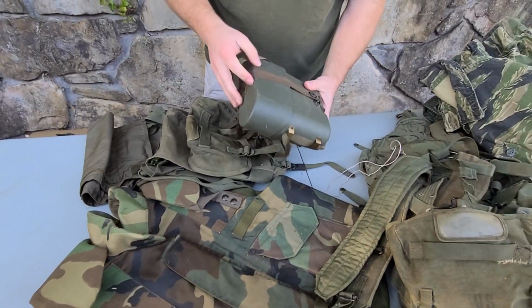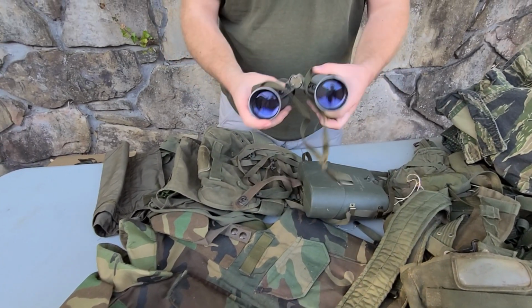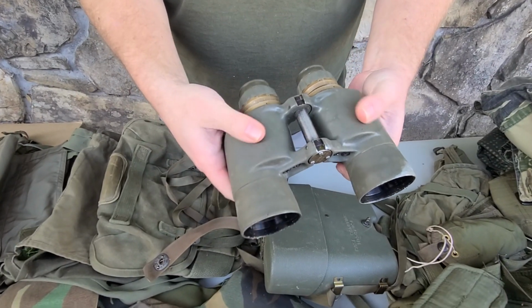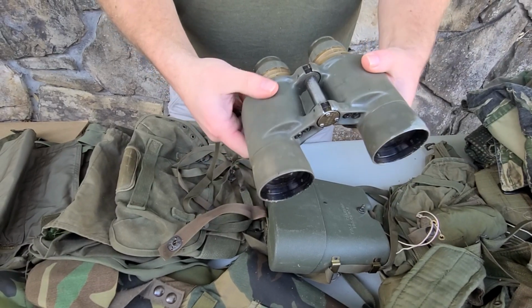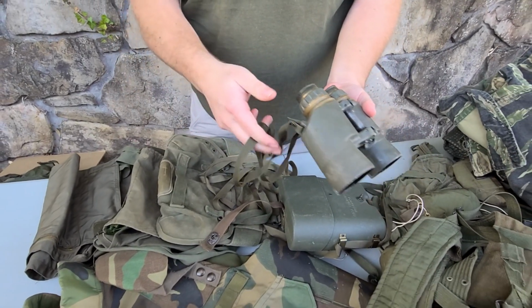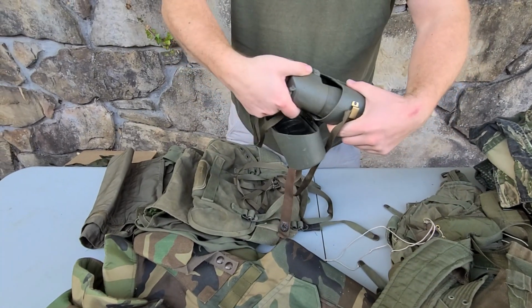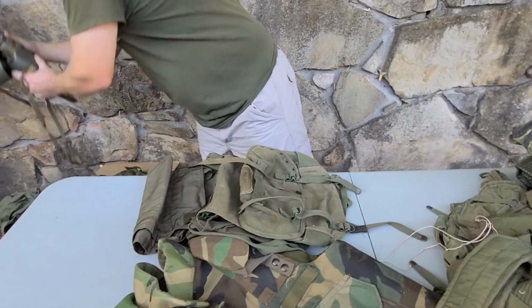And we got a pair of the M19 binoculars. I see a lot of people saying, oh, these are Korean War. You look on eBay, there's people selling these as World War II and Korean War and Vietnam, but it was like in the late 70s when they first started delivering these to the Army. It's more of a late 70s into the 80s kind of deal. But still, an interesting find.